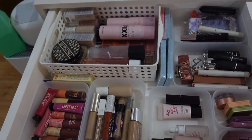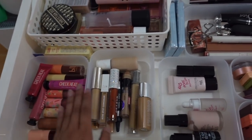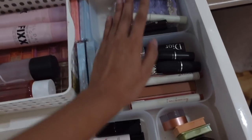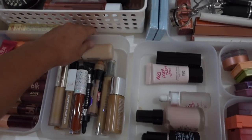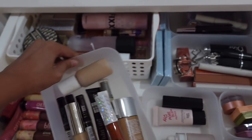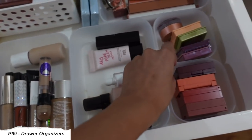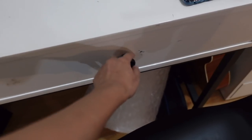Picture ng makeup ko. So as you can see, hindi na siya ganun karami. Colored products, concealers, base products, lashes, lips, cheeks, and other stuff. See, I was able to use them. Ay! Ayan. So they have two sizes. So they have that and then the tiny ones as well. I might replace them but for now, they're good.